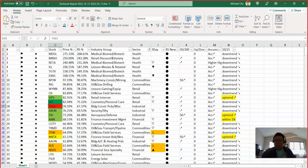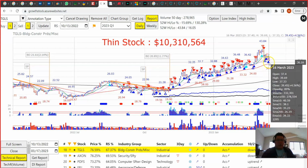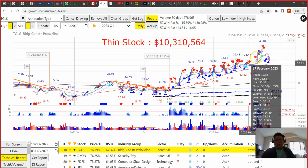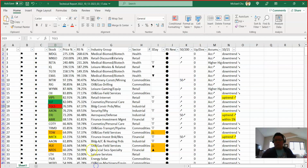TGLS, I got shaken out of this one. I still like this stock, but this is in the industrial area. Like I said, industrial stocks got hit this week, and it's below the 10-day now. It's unfortunate, but it's still a very strong stock. I would watch this. It's near the 50-day. It has caught up to it, so I'm guessing it's going to hit the 50-day, just because it didn't go up to the 10-day this week. So it's going to hit the 50-day, and maybe it'll bounce back from there.